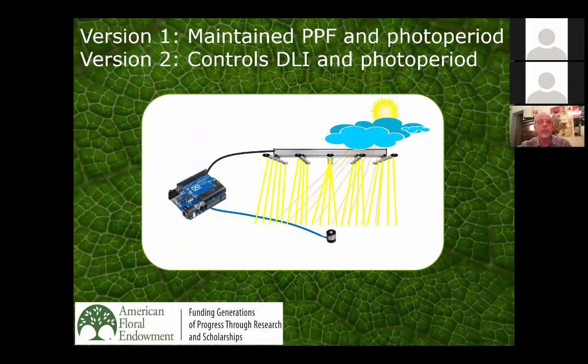So in the initial version that we developed, we could maintain the photosynthetic photon flux, or the light intensity, at the canopy level, as well as the photoperiod. We have since upgraded this system so that it can actually provide a specific daily light integral within a photoperiod that works well for you. Because many of the crops, of course, that we grow in greenhouses are very photoperiod sensitive, so you need to have control over that photoperiod.